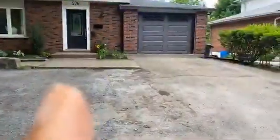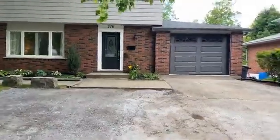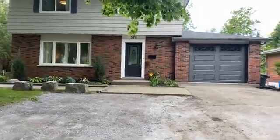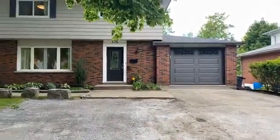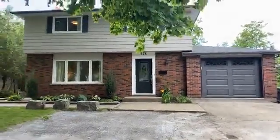I'm at 576 Beechwood Street in Oshawa, Ontario, our newest listing. So I'm going to turn the camera around so that you guys can check it out. Just bear with me. Perfect, here we go. I know I was sideways last time, so hopefully it's much better now. Okay. So here is a front view of the property. Beautiful house, 1-car garage, detached.